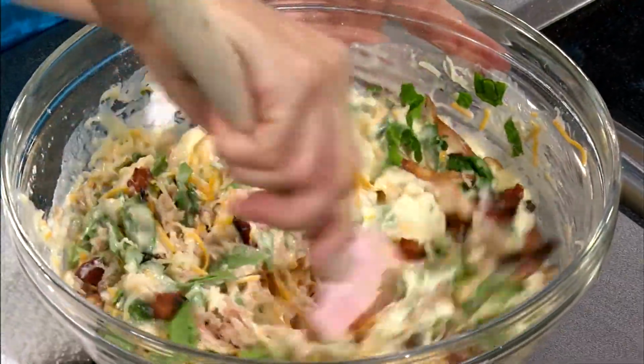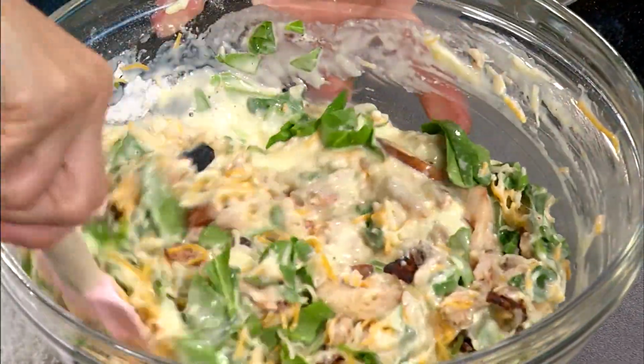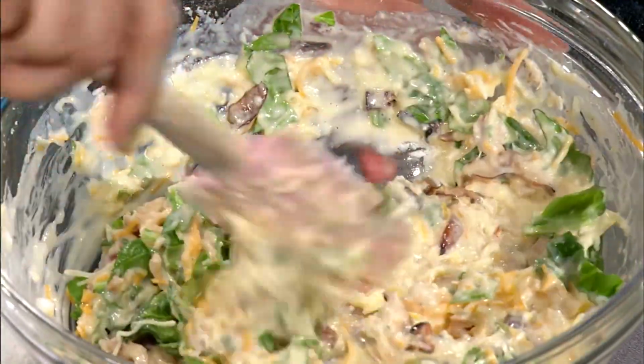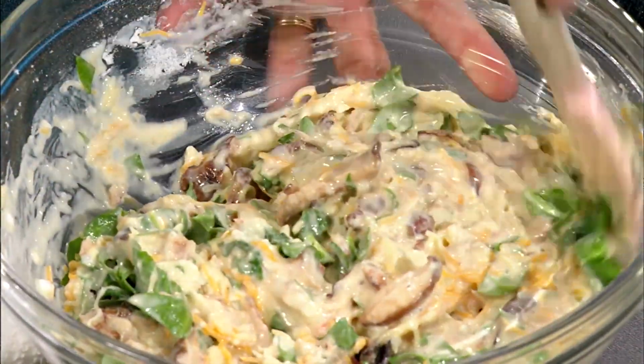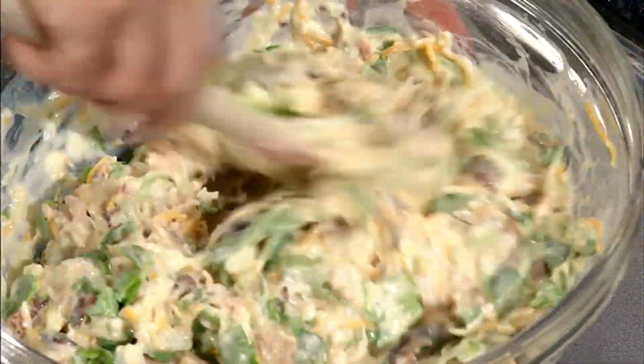And the neat thing about this recipe is that you will find that the crust will form on the bottom, even though it's all mixed together, and all of your ingredients will be on the top. It's kind of a miracle in there. So we're mixing all that together.